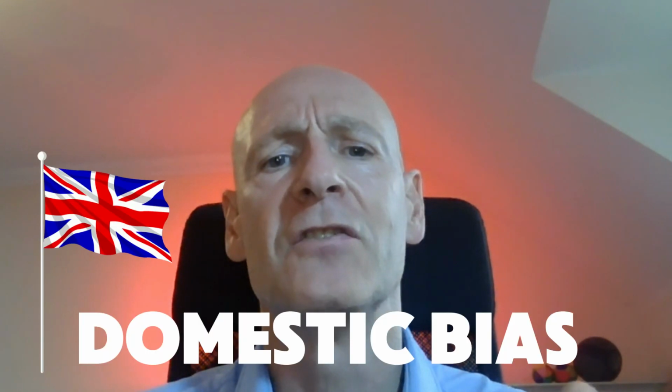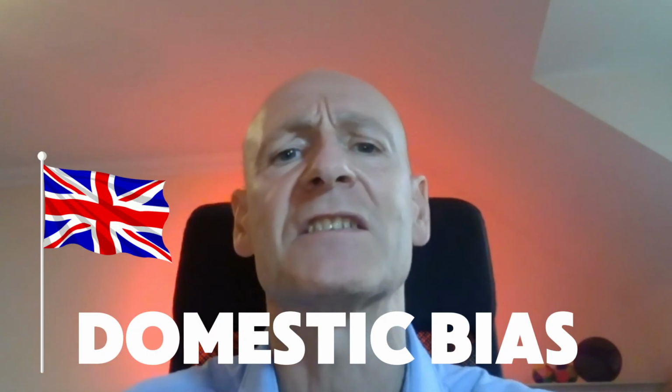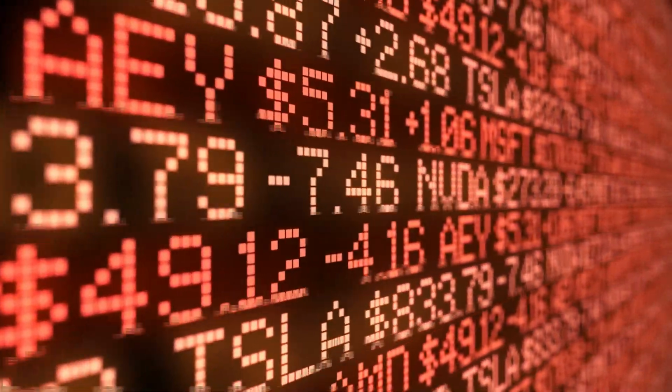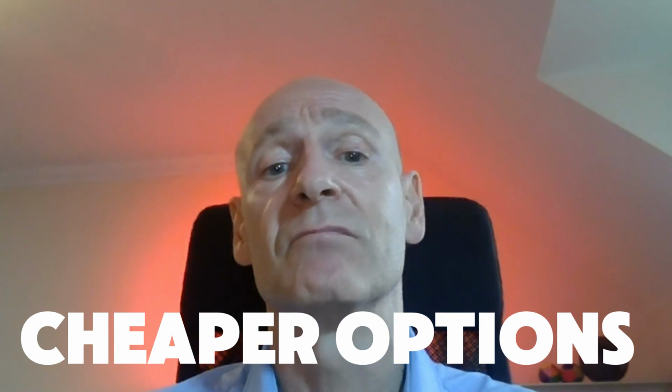There are some things to consider. These are domestic biased funds, as in they're biased to the UK. The UK equity allocation in LifeStrategy funds is significantly higher than the UK's actual global market cap weighting. This overweighting is often referred to when people talk about the historically lower performance of LifeStrategy funds. There are cheaper options out there. While the fees are relatively good, there are cheaper versions of these types of funds on the market.